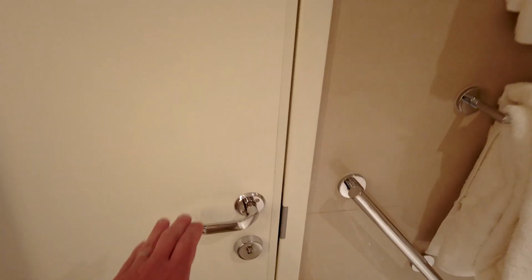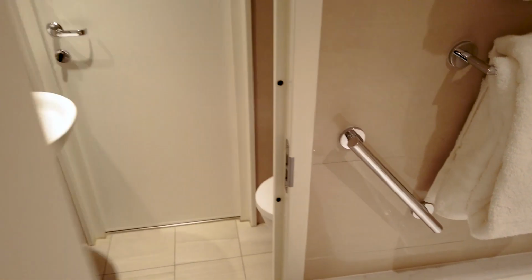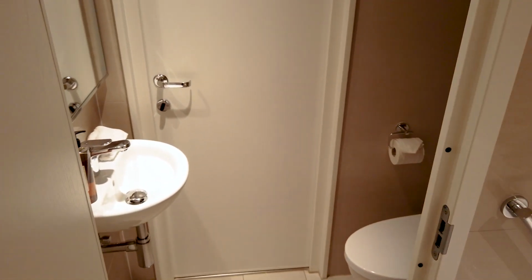The second thing, which is actually really good, particularly if you're traveling with someone, is the toilet is through there with a hand basin. So you can actually close this door and have a bit of privacy, so someone can be in the bathroom, someone can be in the toilet. So that separation is a pretty good idea. Having the separate toilet, I guess you could argue, adds a whole extra room, but I count the bathroom and the toilet as one area.